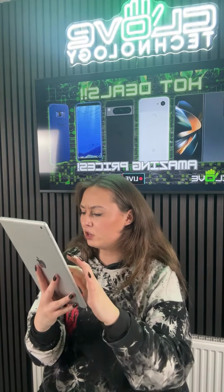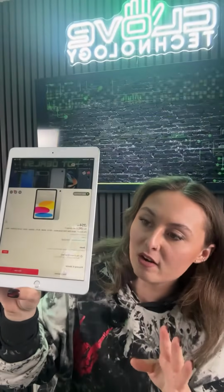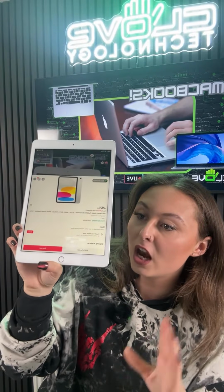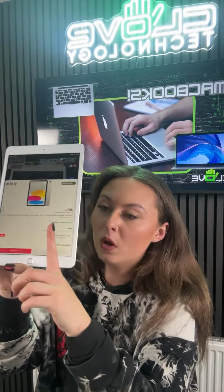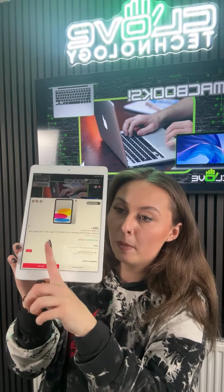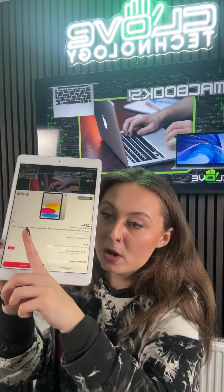Sweaty times, right? I'll show you this. So there we go. So we're looking at this one and comparing the two. So we've got this one here, which is the silver one. And again, this one is Wi-Fi and cellular, silver color, good condition. And it is £254.99. Exactly the same price as each other, I do believe. But also, if you're gonna get the iPad 10th generation, my honest opinion, honest blog, get the silver one because you're getting more for your money with this one. You've got the added bonus of the cellular.